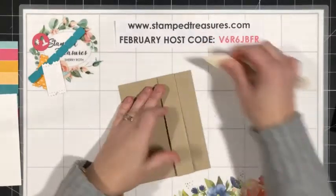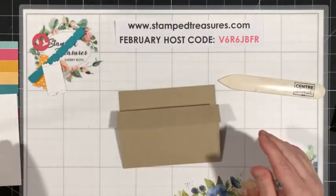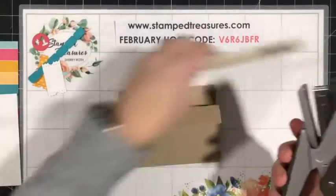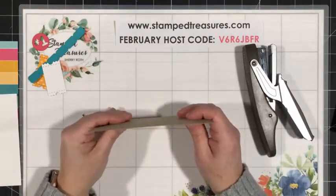Just like that. I'm going to use my bone folder, make it nice and crisp. And then I'm going to bring in my stapler. Now this is a Stampin' Up! stapler that we carried a few years ago. We don't carry it anymore. You can use any stapler, it's just fine.